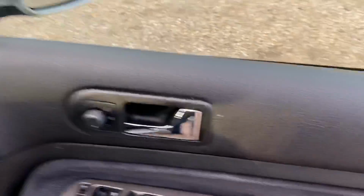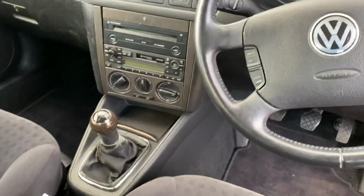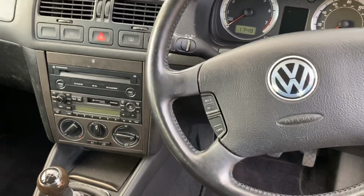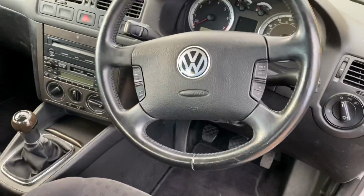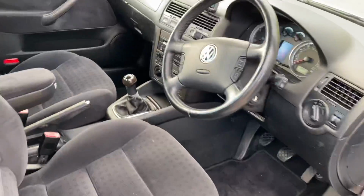Interior is particularly good. One of the features I noticed is that it's got a Parrot hands-free Bluetooth system. Door cards are good, very plush interior, that it's not worn out. In fact, it looks really good. Manual 5-speed box. This one has got the Gamma radio cassette, and then there's a CD player above it. I noticed that's all working. The dashboard looks good, and there's your 89,000 miles, 4-spoke leather steering wheel, and there's the Parrot device for Bluetooth use of the mobile phone.